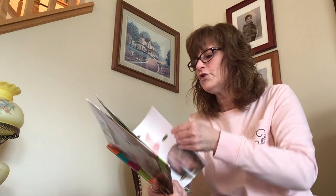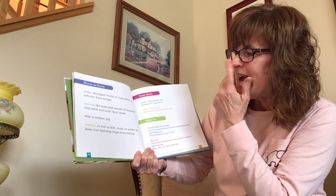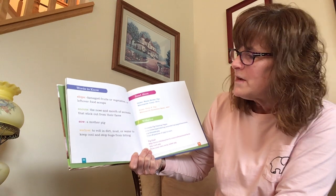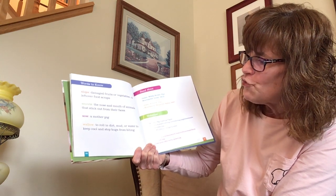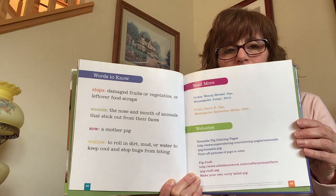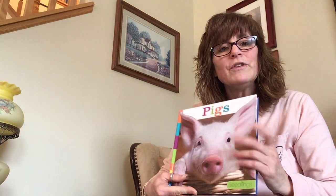All right, now let's learn some of the words that you might not have known. Slops: damaged fruits or vegetables or leftover food scraps. Snouts: the nose and mouth of animals that stick out from their faces. A sow is a mother pig, and wallow means to roll in dirt, mud, or water to keep cool and stop bugs from biting. And there you have it about pigs.